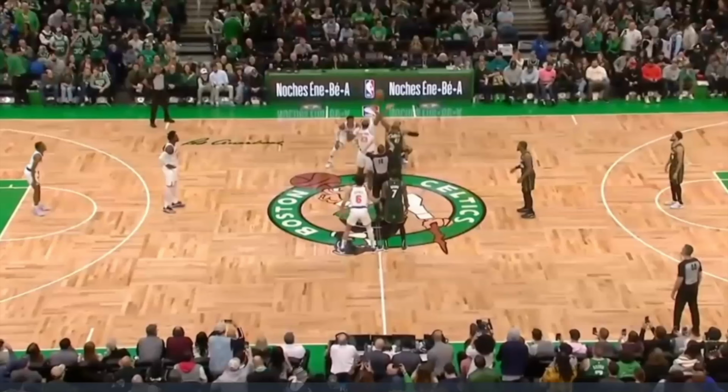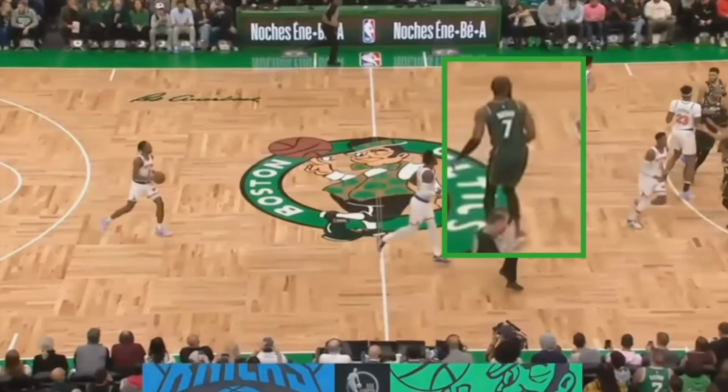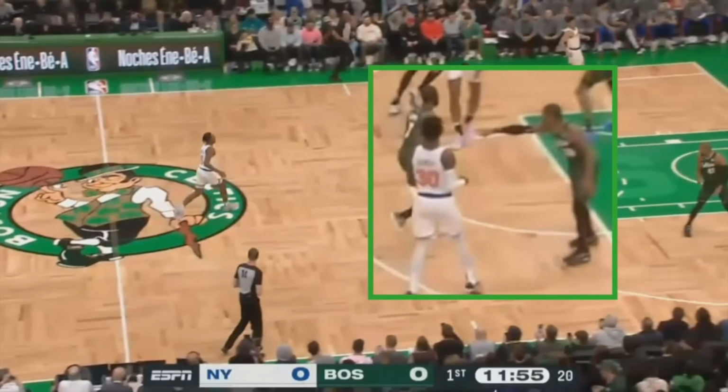You're going to see it's being recovered by Julius Randle. He passes it back to Immanuel Quickley. And look, Jaylen Brown is already confused. He doesn't know who's guarding who. And he's looking behind him away from the ball, trying to figure out what is going on. And you can see Al Horford. He's trying to point, trying to direct traffic and help him out and try to get him situated. But at this point, it's a little bit too late.